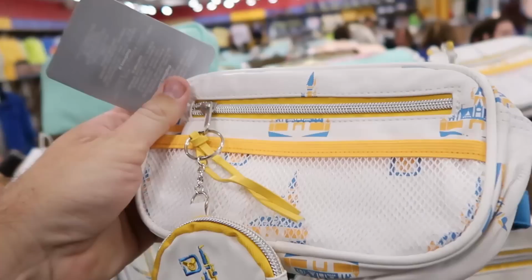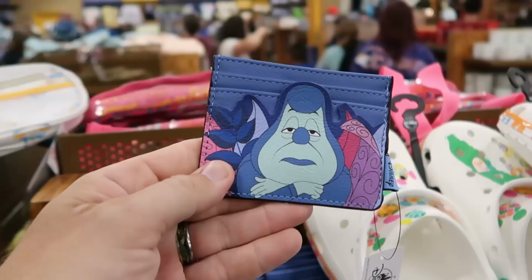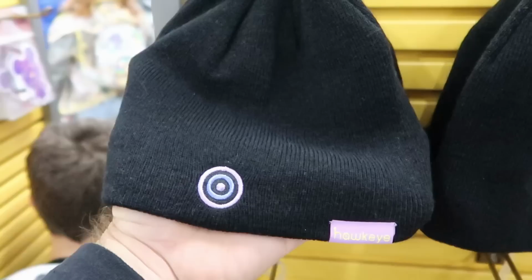Also from Alice in Wonderland, look at these little Disney wallets that they have. These are perfect for the parks. $7.99, marked down from $17. That's kind of crazy, because I saw the Disney Parks lounge fly for this over at the World of Disney literally just a few days ago. Over here on the pin rack, they have some new Hawkeye beanies. These are $7.99. These are extremely soft though.